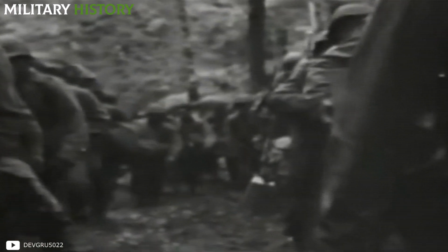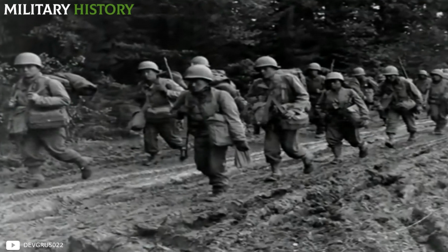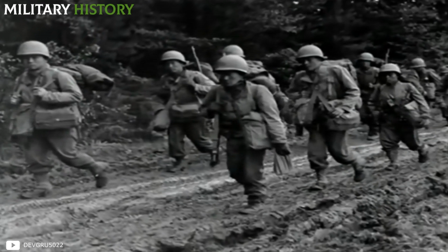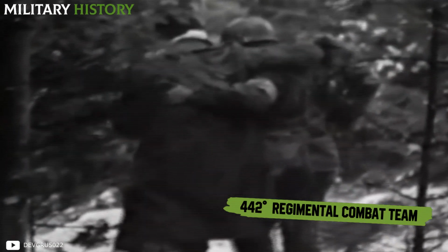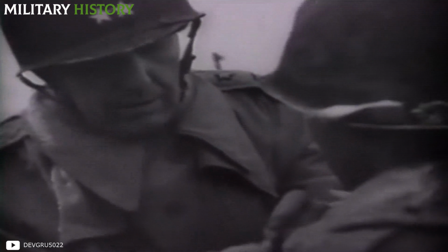When eligibility for military service was reinstated for Japanese Americans in early 1943, surprisingly, thousands of Japanese Americans signed up to serve in Uncle Sam's ranks. Most became members of the segregated 442nd Regimental Combat Team, which fought in some of the toughest battles on the European front and became one of the most decorated units of the war, even recognized in period video materials.